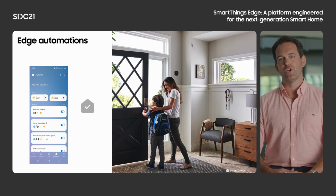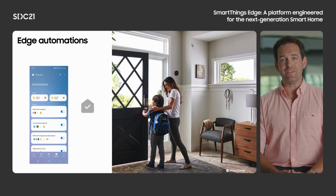At the last time we saw each other in person, in SDC 2019, Vice President Jaeyeon Jung from SmartThings discussed the importance of the Rules API to the SmartThings platform. Since that time, we've been hard at work consolidating automation functionality around the Rules API. This provides our users with extensive options for faster, more reliable automations. This past July, we went even further with the Rules API when we announced that for the first time, select automations would run locally on users' hubs.